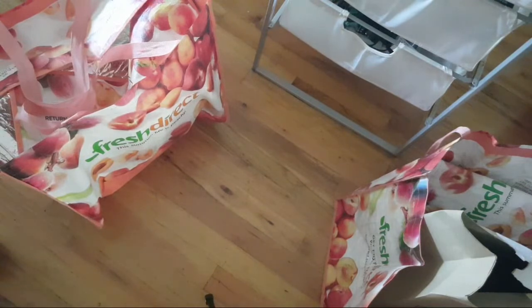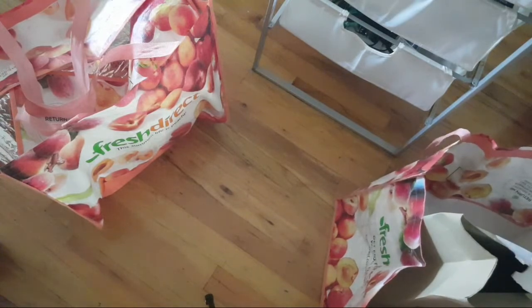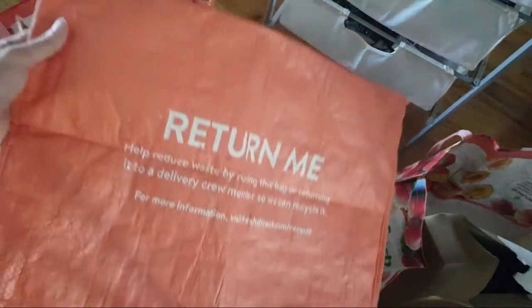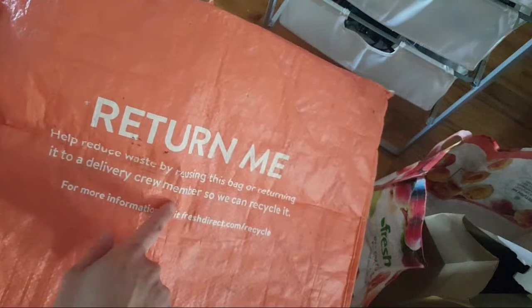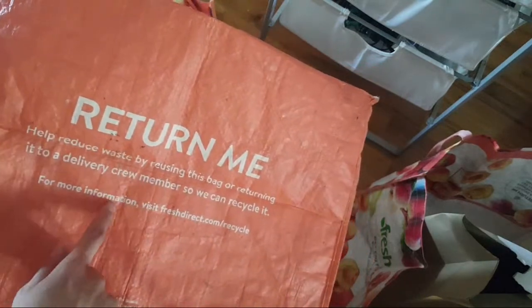You can probably find them, people tossing them out, people putting them in the recycle bin. I don't know why they think they should be putting this in the recycle bin. It's not recyclable at all. And if you look at the bottom, it says return me. So they tell people to return it to the delivery crew member. From what I have been told, Fresh Direct just tosses it away, or they resell it to a recycler, and that person just bales it up and tries to sell it to someone else.